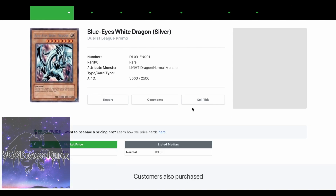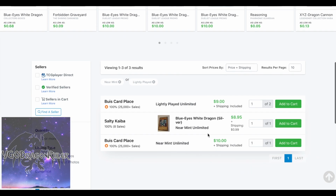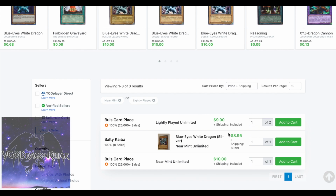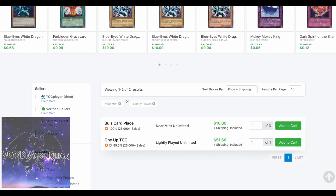Next up, the silver. Silver's only $9. There's a lot more of them actually, and the same person. So lightly played, he has 2, and he only has the 1 that's near mint. And this guy just has a picture. So there you go. There is literally one seller that controls the market on these colored cards, and that's it. Something to keep in mind if you want to get those.